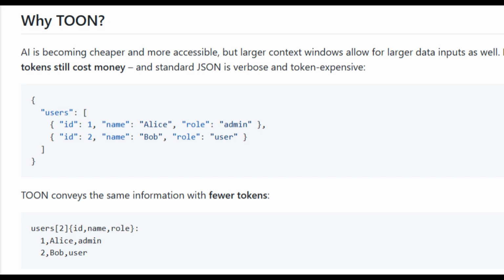Key features. Token efficient: typically 30 to 60% fewer tokens on large uniform arrays versus formatted JSON. LLM-friendly guardrails: explicit lengths and fields enable validation.